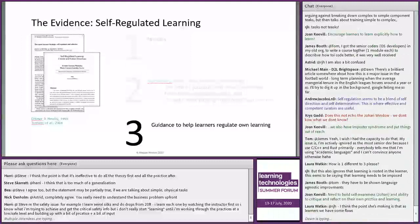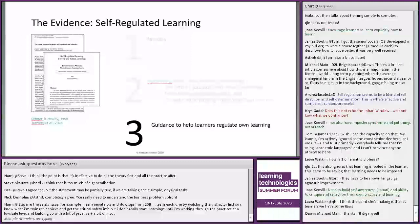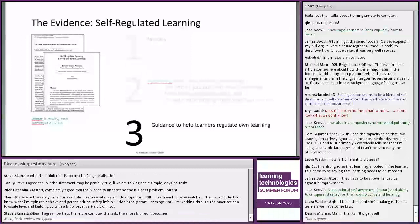What's also really important in self-regulated learning is that you learn how to determine when to involve other people to support you. That's really critical as well. So again, I'm really sorry, but when it comes to self-regulated learning, our profession is also clearly in a state of fake. So let me show you.